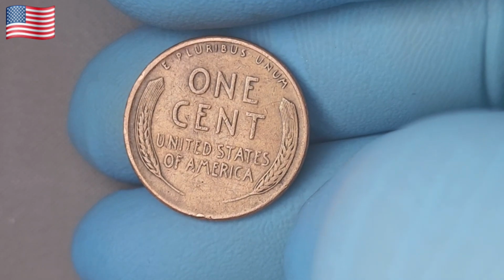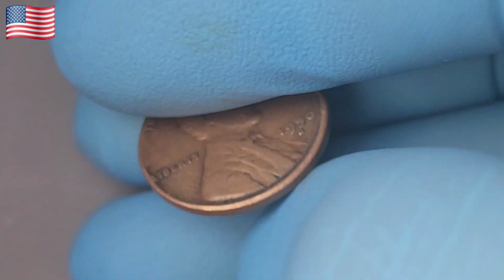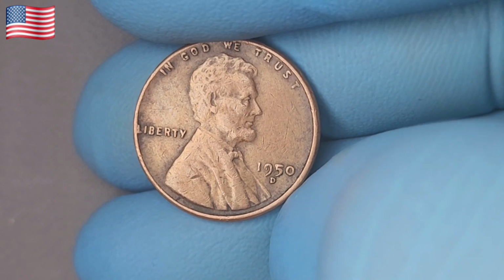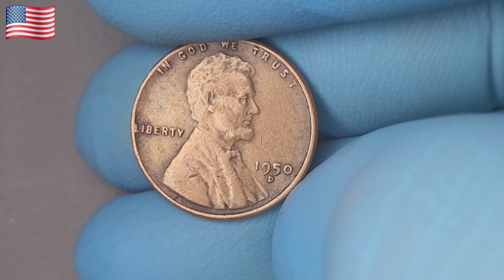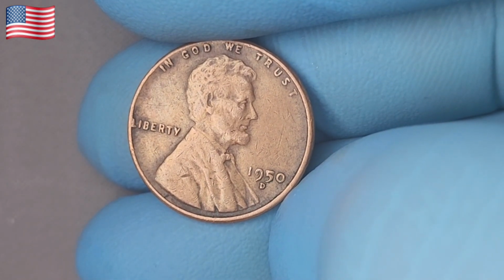The 1950 Wheat penny comes from a time when post-war America was booming. It circulated through a growing economy, passed through thousands of hands, and carried the weight of everyday life. And now, decades later, it's part of our numismatic treasure hunt.